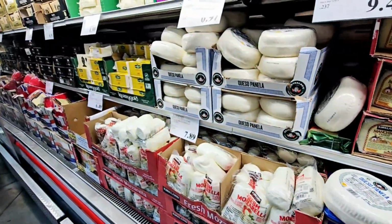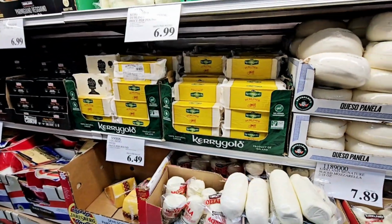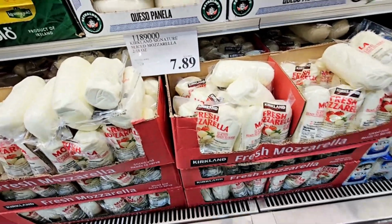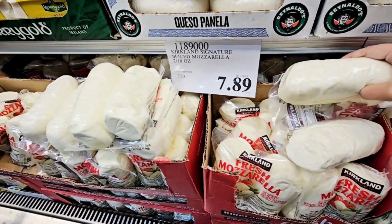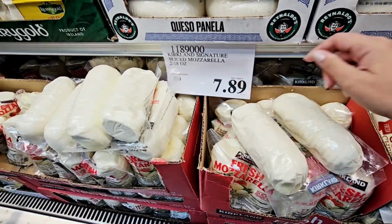Yeah, this is dangerous. Ooh, mozzarella. I think I'm gonna grab me some mozzarella. Hold on. All right, this is gonna take me a while. Okay, I decided I'm gonna grab one of these as well, which, ooh, yes, also comes in a 2-pack. And the price is not bad.